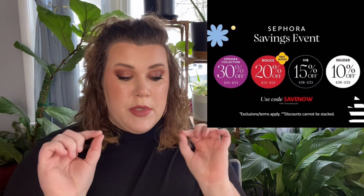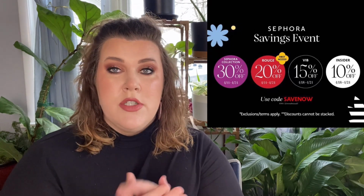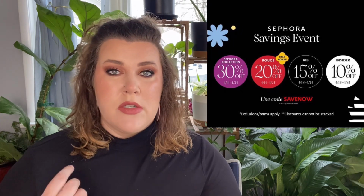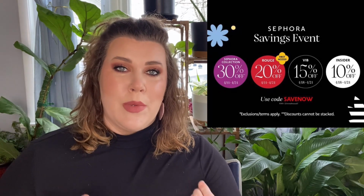A really important thing to keep in mind, they have a little disclaimer down below, but discounts cannot be stacked. So if there are any Sephora offers that you're wanting to include in this, you cannot. The only items that you can put into your basket during the Sephora sale, if you're going to use the spring sale code, are the sample items. You can't use any of the offers for mini sizes or trial size items, so I would be mindful of that. You also cannot use any other discount code. This includes cash back on your Sephora credit card.